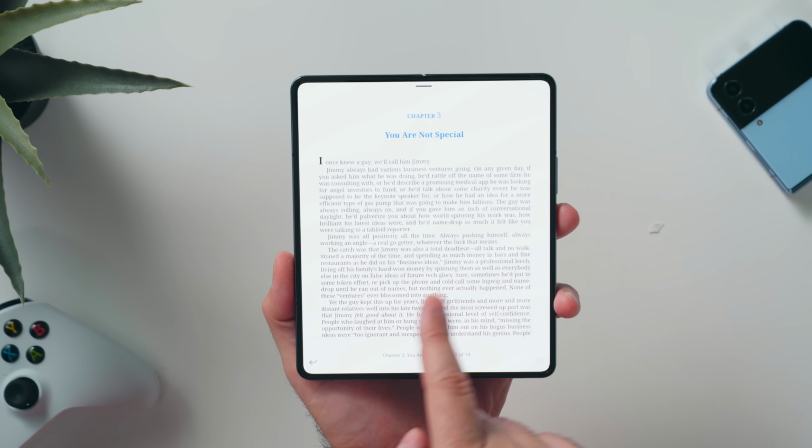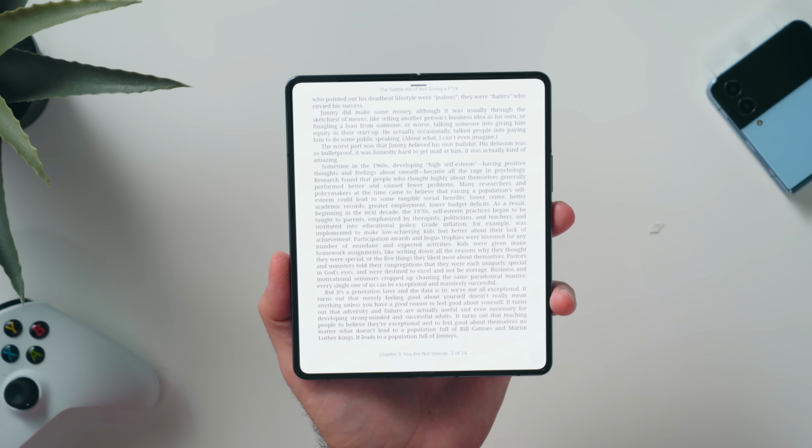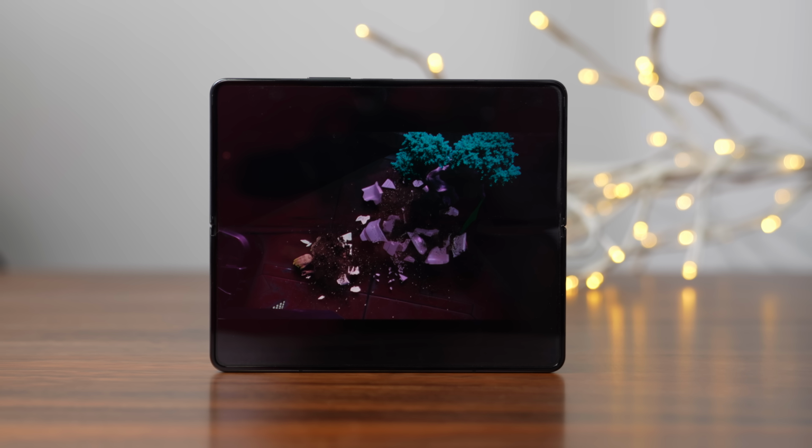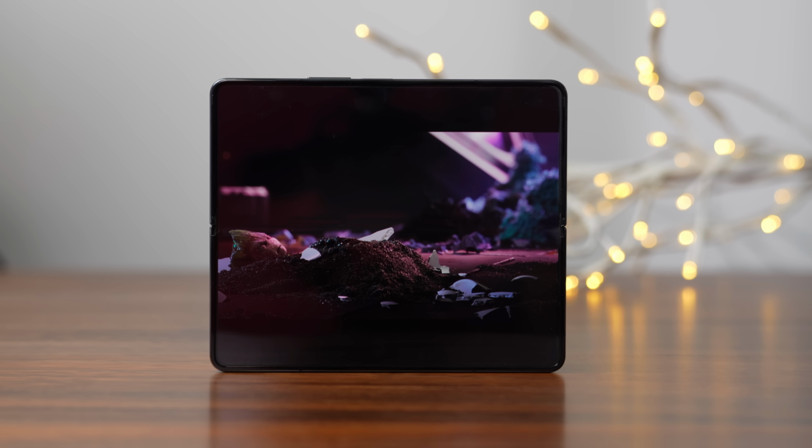Now, granted, this is not a big deal because most of the stuff that I do with a big screen is reading and watching. So when I'm watching content on this, it looks great. If you're watching movies and stuff, you will have big, thick black bars because this is a 4:3 display, but it's still a lot more viewing space than you would get on a regular smartphone.